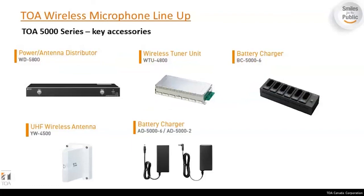The WD5800, that's a wireless antenna distributor. So what that lets you do is connect 2 wireless antennas, the YW4500, to this unit, and then it distributes out to 4 different outputs. So you theoretically could have up to 16 receivers fed by 2 antennas using the WD5800. With the WD5800, you also get power supply outputs for each of the receivers, which is important because if you didn't have a ton of rack space and power outlets, you could power all of your receivers from the WD5800.